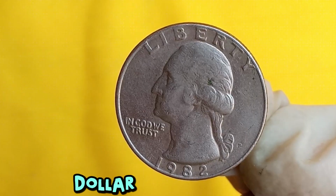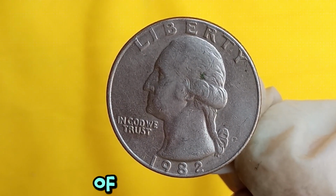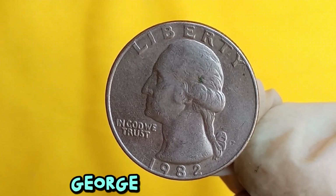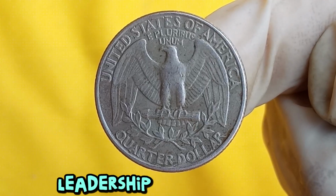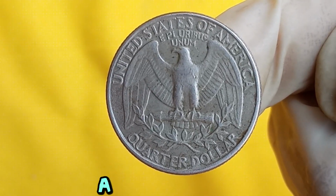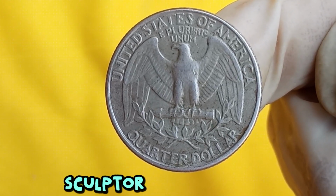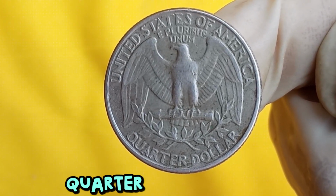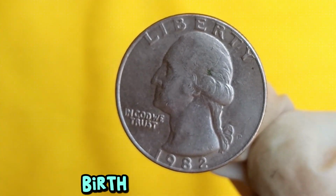The Liberty Quarter Dollar design itself carries deep American symbolism. On the front of the coin you see the iconic portrait of George Washington, the first President of the United States, a symbol of leadership, independence, and the birth of a nation. This portrait was originally designed by the talented sculptor John Flanagan and first appeared on the quarter in 1932 to celebrate the 200th anniversary of Washington's birth.